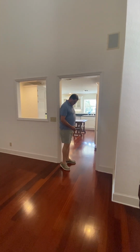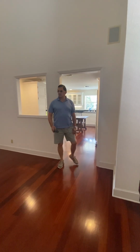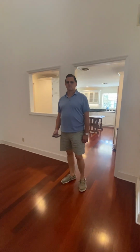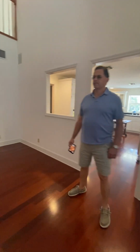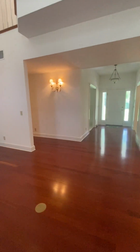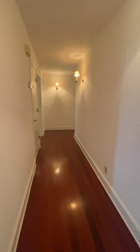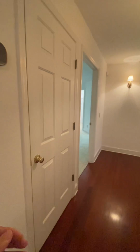Why is it at 17 and a half? Well, now it's coming up 17 and a half. Of course, honey, you're using that thing on your phone, so it's not like, you know, it is an estimate. So, all right, then I'm going to come down this hall, and this is the other air handler.